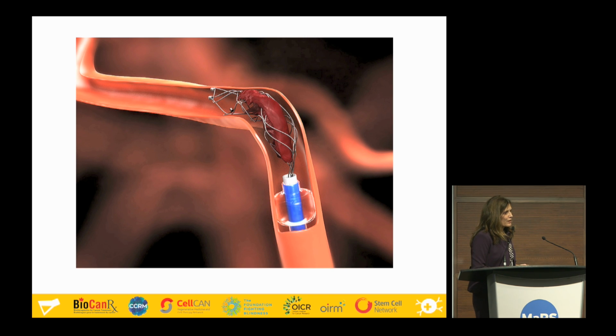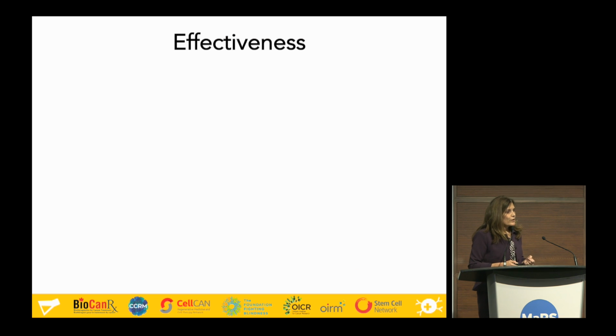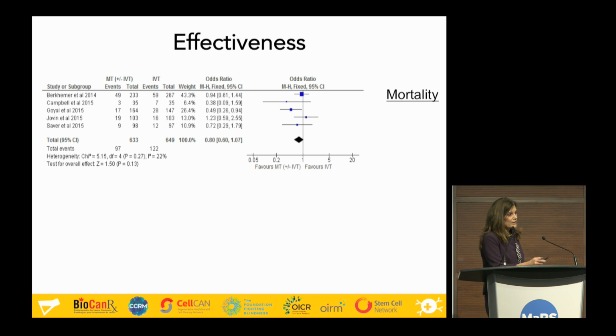So let's go back to our stent retriever. The question was, should we use this? Should we use it for this patient that's in need of it right now? And then should we actually publicly fund it for everybody in Ontario? This was a real question that came to us about 1.5 years ago. And we looked at the evidence for effectiveness from the published literature and from the clinical trials. Now I'm not too sure if everybody's familiar with a forest plot.